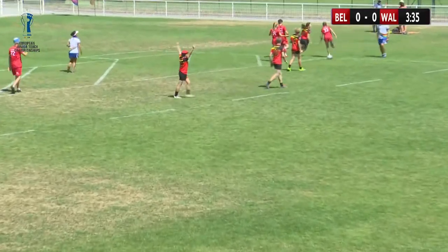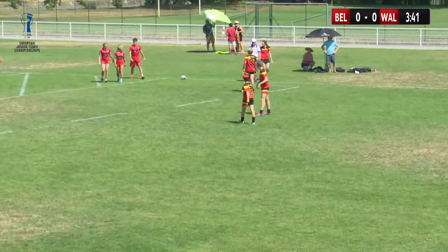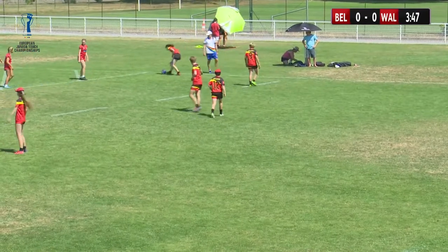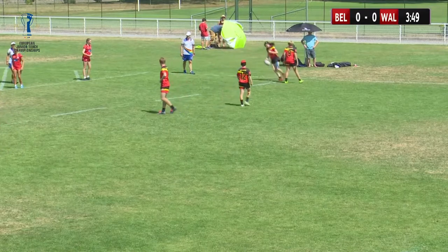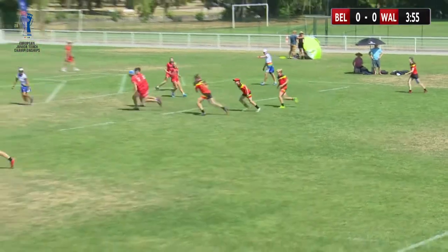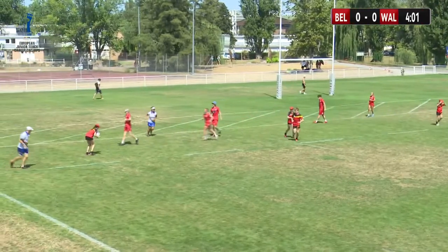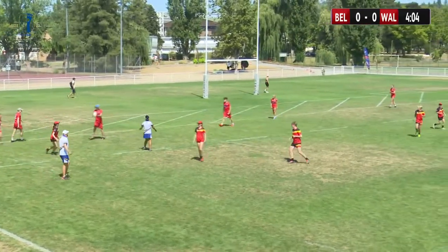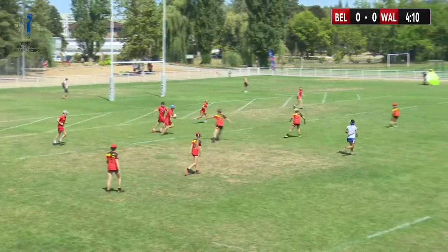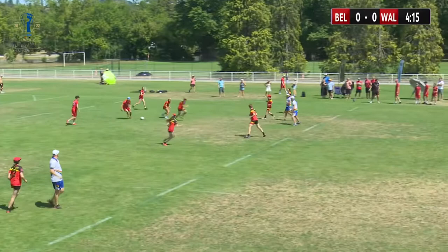More space on the right hand side, and down it goes. A consultation, it's not a try by the looks of it. No, it goes back to the 7 metre line. Maybe an opportunity now as space opens up. Oh, that ball doesn't reach the wing, and Wales have defended that one well. They live dangerously at times, but they have possession again deep in their own half.